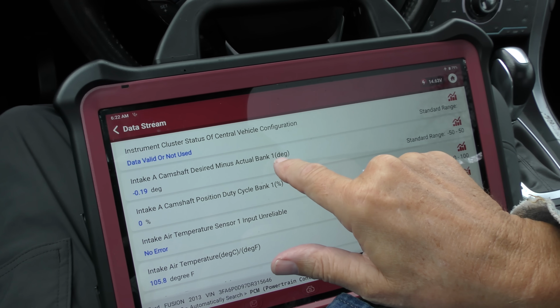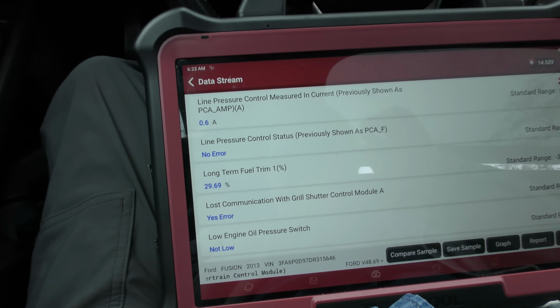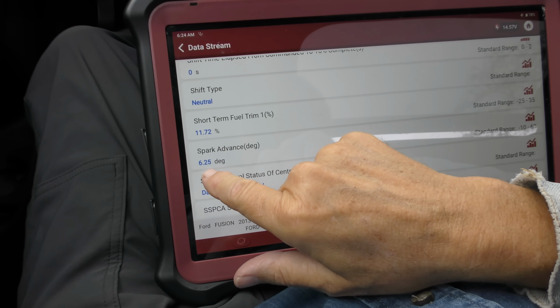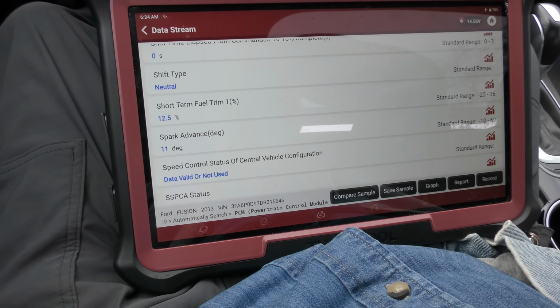But you can see again, on bank 1, the camshaft moves around. The bank 1 cam is obviously worn with 200-something thousand miles. It might not be bad enough to put the check engine light on. But the long-term fuel trim on bank 1 is 29%. That is bad. Definitely a problem with the fuel trim. Even though it's blue at 29%, that's enough to trip codes. It's misfiring. Got 118 in the last cycle. And you can see the spark advance is also jumping all over the place: 7, 10, 6, 14. Shows that the timing chain is obviously worn, which is no surprise with this kind of mileage. So $2,500 worth of work was done at two Ford dealers and one independent dealer, and none of them could get this thing to pass.